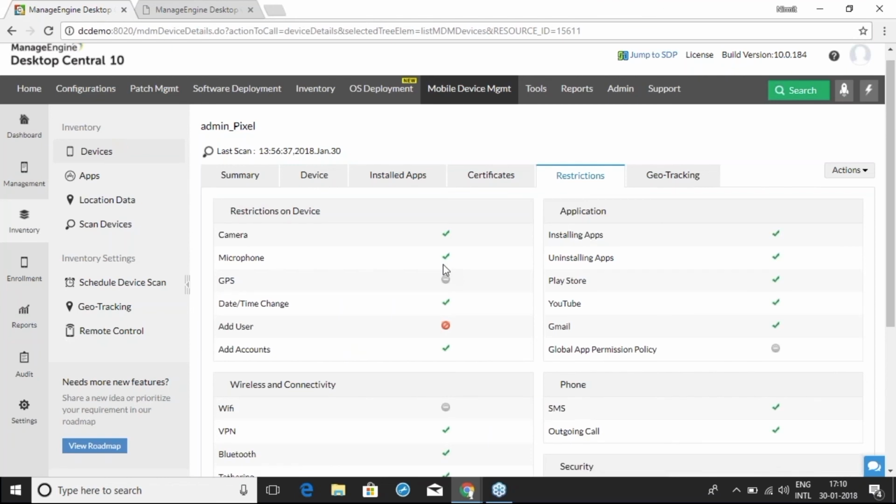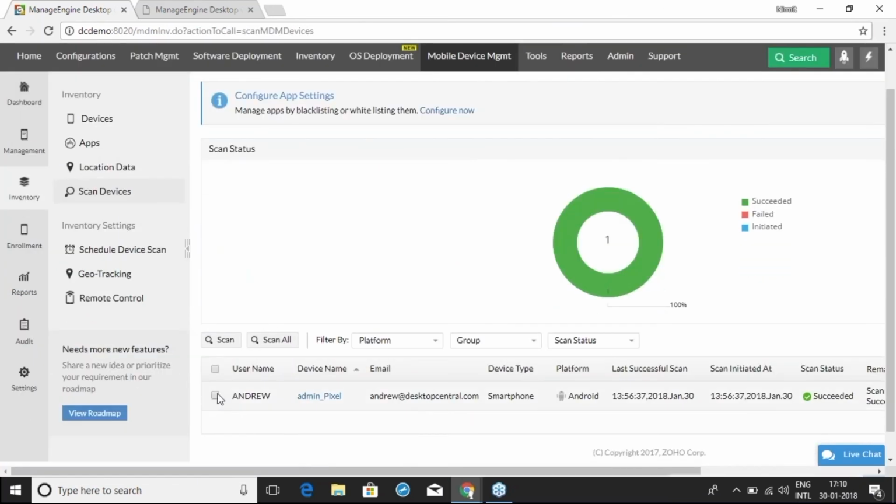Now say some of this information has changed, say some of the restrictions have either been updated or downgraded. Now you need to get updated information about all of these devices. To do that, click on the Scan Devices option. Select all the devices that you want to scan and click on the Scan option.